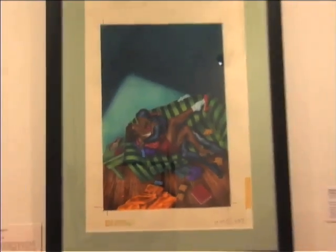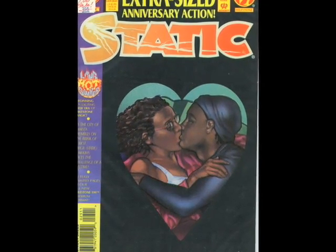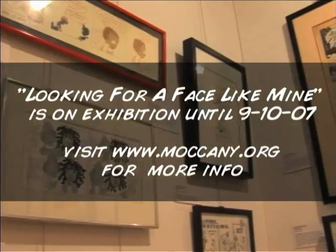This was a cover image from Static number 25, but the editors objected to it because you can see he has a row of condoms in his hands and they're down there by the couch, and they just freaked out. We can't have that. So they came up with a compromise. This was the first page of the comic, and for the cover they had a cutout of a heart just showing the two of them in the embrace. And that way you had to actually open up the cover before you saw the evil condoms.